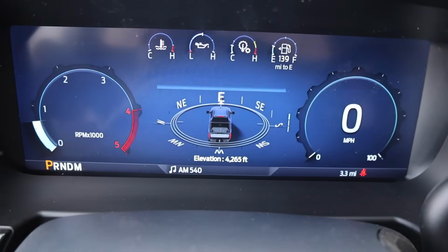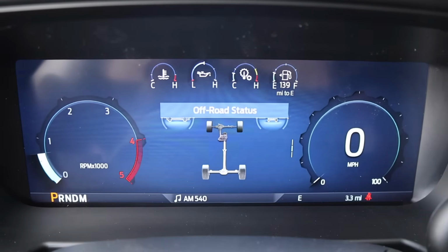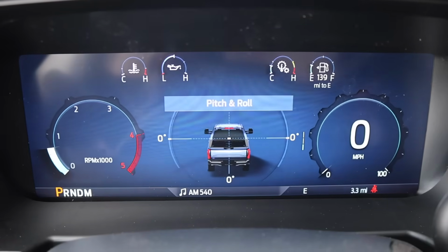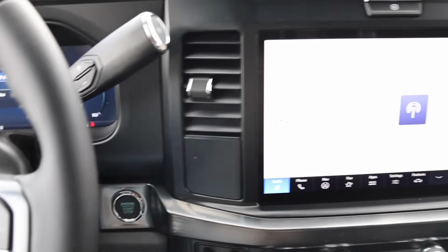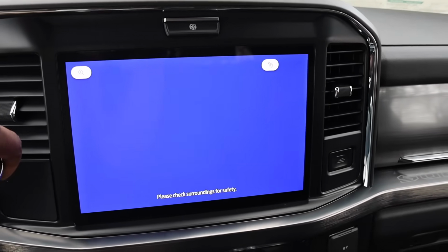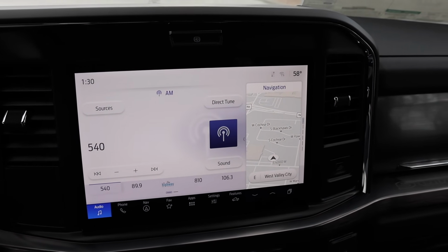Now for your off-road pages, they do show you the elevation that you're at too with the compass. Off-road status is right here, so for pitch and roll. And then it shows you the truck with the angles there. You do have a backup camera that's available. It's just not hooked up yet because you don't have a bed on the truck.